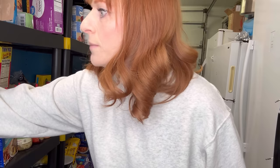Is there a random glove up here? Just why? I just set these out this week. Pancake mix, waffle mix, and then like that.